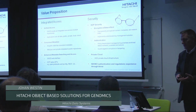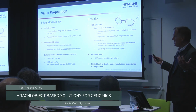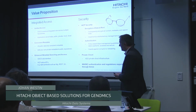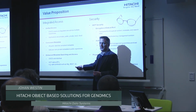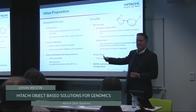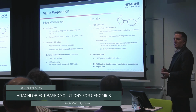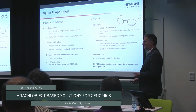So by using our solutions, we will now sit down with the medical side and the computing infrastructure side. We create a unified access, consistent metadata management, enhanced searching and access, and also use standard protocols, open protocols, no proprietary protocols, HTTP, REST, S3. This morning I've heard all of these 3 protocols mentioned, and those are our standard protocols for accessing the data as well, and management. New security functions, authentication, private cloud infrastructure, authentication.